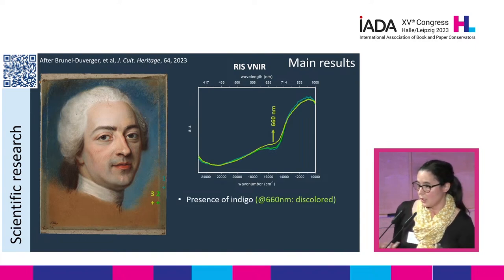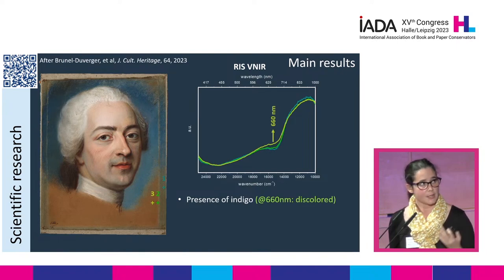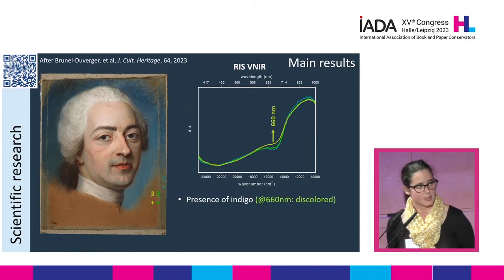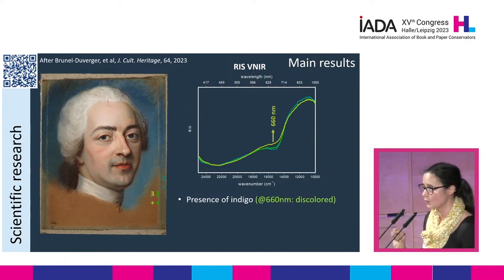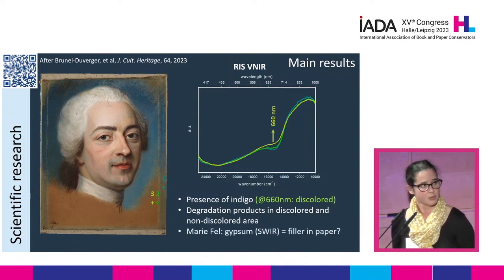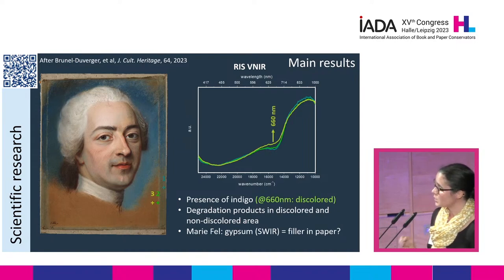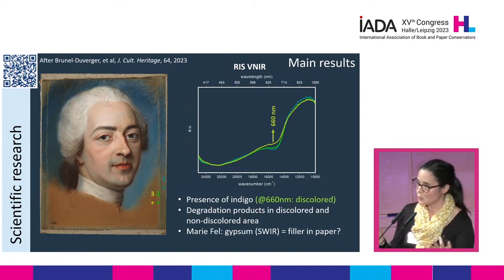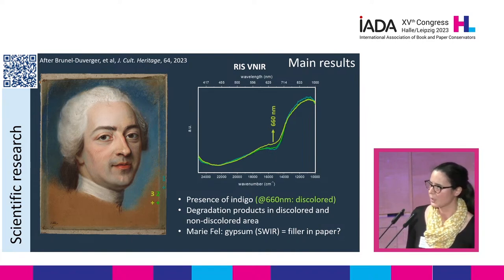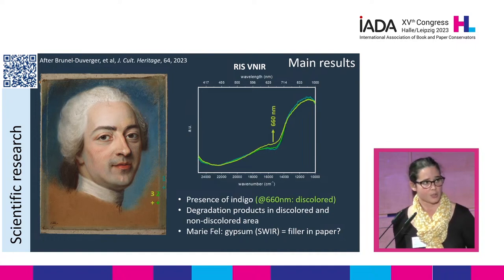What we found out is that we are in the presence of indigo, so there is indigo in the paper in all the regions we looked at, and in the area that is much more discolored, it seems that there is a shift at 60 nanometers, which corresponds to the discoloration of indigo. Interestingly, we found the spectral features of degradation products both in the discolored and non-discolored area of the paper. And for Marifel, we actually found gypsum in the paper, so I'm throwing the question at the audience. We think it might be a filler in the paper, but if anyone else has seen gypsum in 18th century papers, I'd be interested in hearing what it could be.